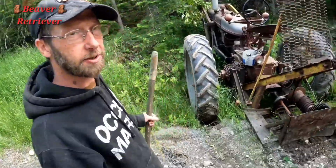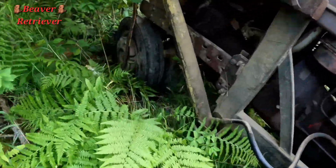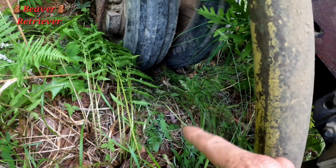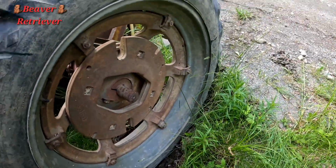Alright, it's the next day. We're gonna get this Farmall unstuck. So I'm gonna shovel out the front tire. There's a hell of a lip right here at the front tire. That's probably the major reason why I got stuck, I can't get up over this. So we're gonna dig this out and chain a log to this back tire and see if we'll pop back up out of here.